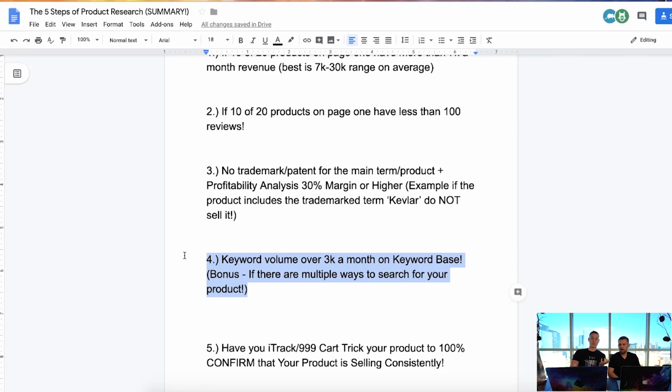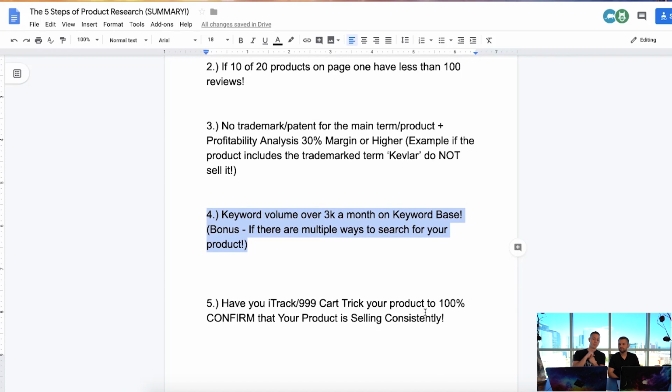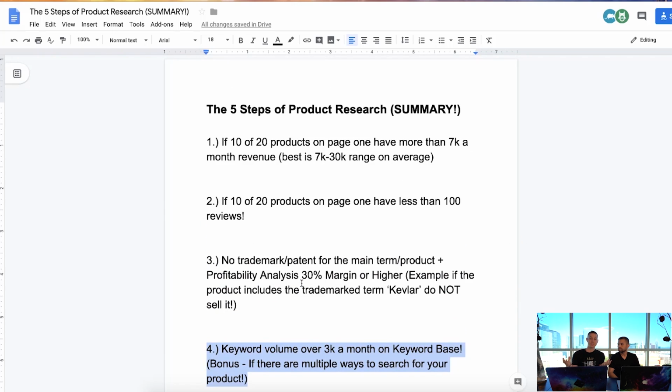Exactly. Right? You want to make sure that you're selling a product that a lot of people are actually searching for. And then the last thing is probably one of the more important ones, which I'm actually curious to get your opinion about, the iTrack 999 cart trick method, right? To see actually exactly how many products are selling. So let's actually take a product and run through all 5 steps to see whether or not we think it would be a good product to sell.